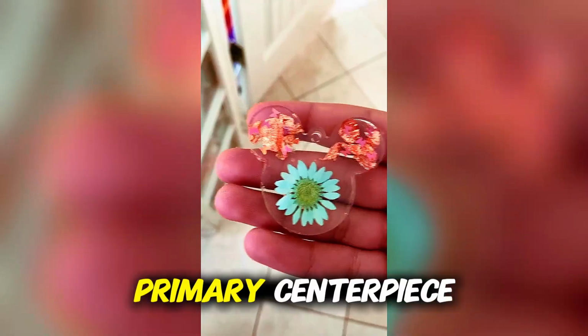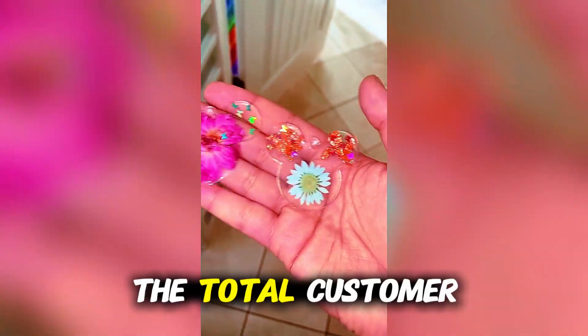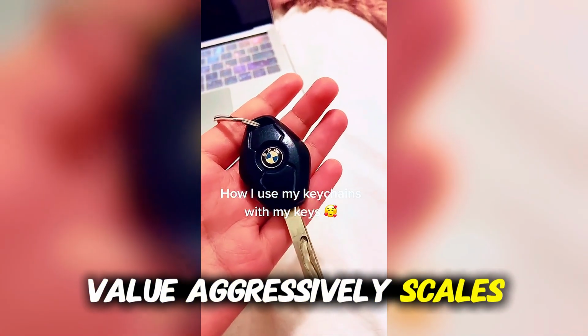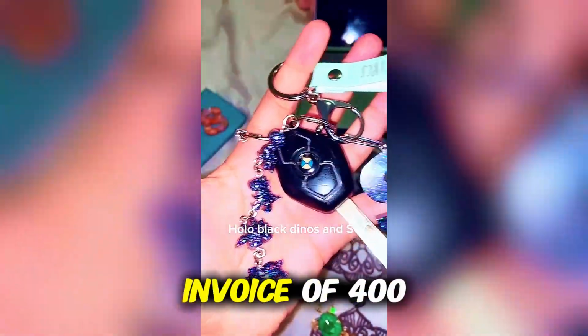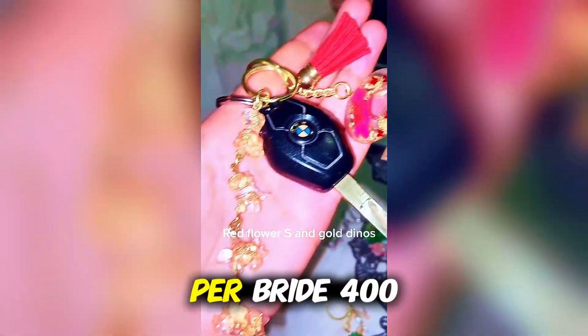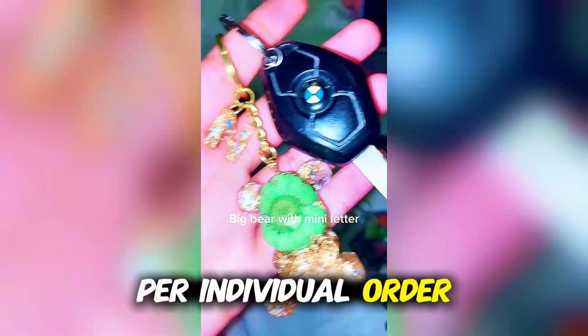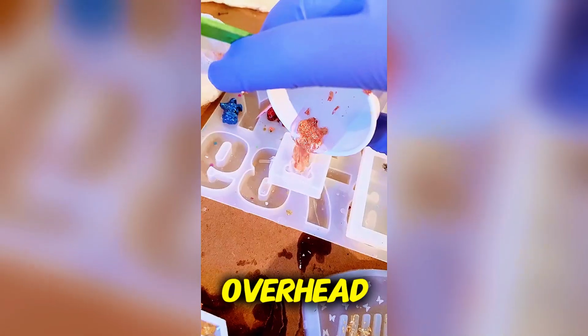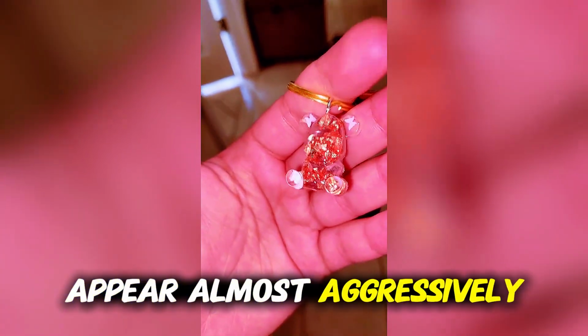By stacking the primary centerpiece with these highly desirable, emotionally linked add-ons, the total customer value aggressively scales upward. A single comprehensive wedding preservation package frequently commands a final invoice of $400 to $800 per bride. $400 to $800 per individual order. When you analyze the raw material overhead for an order of that magnitude, the profit margins appear almost aggressively lucrative.